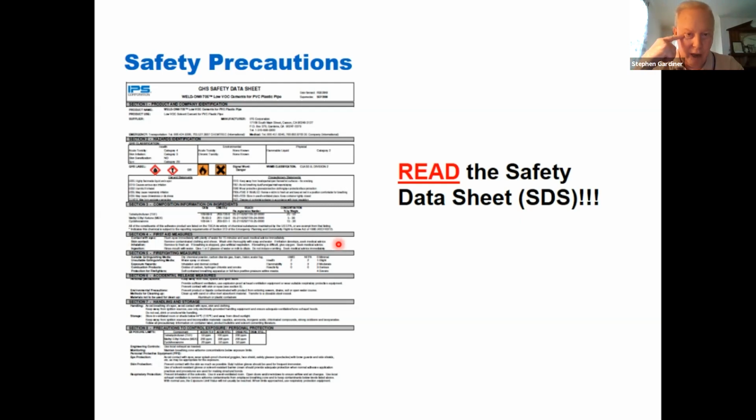Somebody gets it in their eyes, 15-minute water flush of the eyes, get medical attention. Somebody swallows it, give them 1 or 2 glasses of milk or water, try to prevent them from vomiting, get immediate medical attention. Just like any other chemicals, these solvents have to be respected.